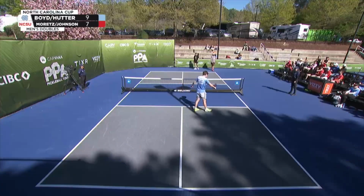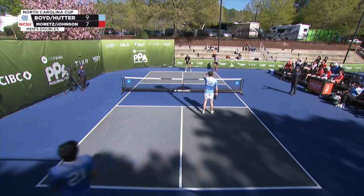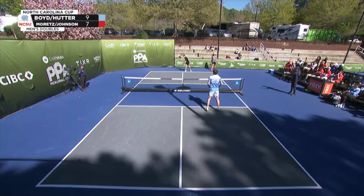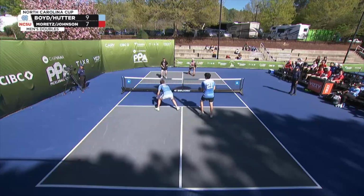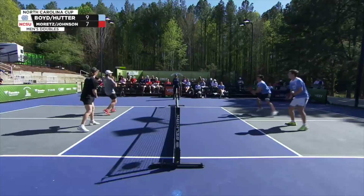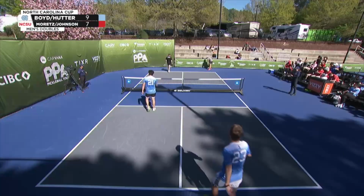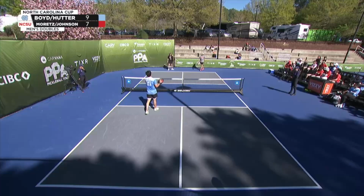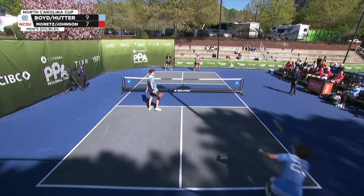And a nice put away from Daniel Johnson. You know, we've seen kind of a change in pickleball. A lot of players are starting to drive the third, a lot less drops on the third shot. And people are dropping the fifth. Go. 8-9-1.